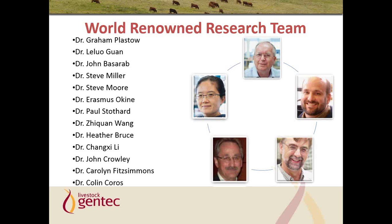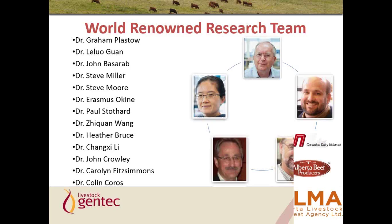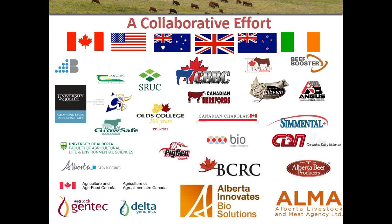And there's a whole bunch on our research team down the left hand side from different places in the world. So that's our research team here, but definitely our research centre is a huge collaborative effort, not only with the breed societies and different industry partners in Canada and Alberta, but across the world. We're involved with projects with a lot of countries across the world and different organizations, both government and private research and breed associations.